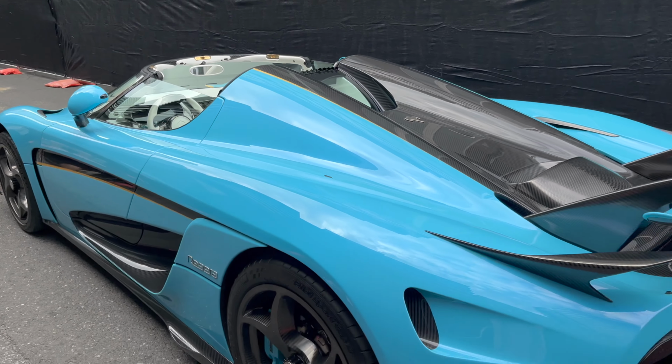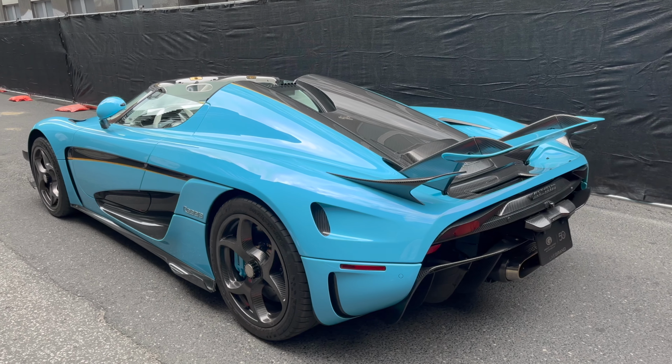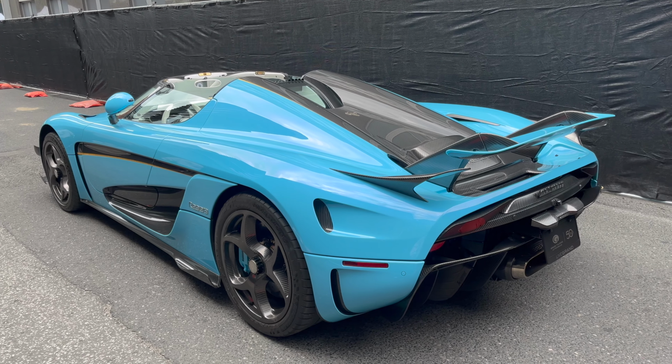And head round to the back. I don't know if all the Regeras have these sort of carbon fiber louvers here, but this one definitely has it. Obviously you can see, and it suits it quite well. Such an aggressive car, man. We don't really get to see too many Regeras around. We've seen a lot of Regeras at Car Week, the likes of that, but Regeras are pretty damn rare, so that is very cool to see.